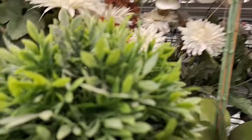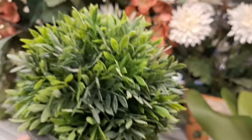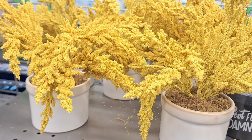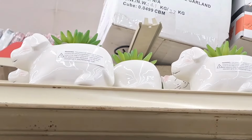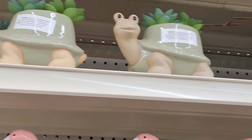So here are the beauties that I shared with you before. They are so very pretty. They were originally from Target. I didn't buy them, but I just love them so much. I almost did. And here at Big Lots, they have quite a bit of things that are coming out for spring and summer. I feel like the little pink ones could be for spring or summer.